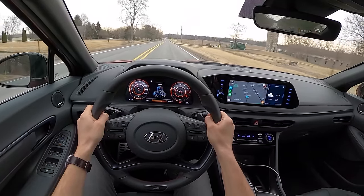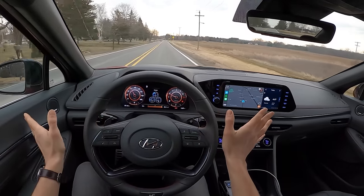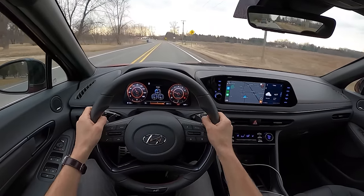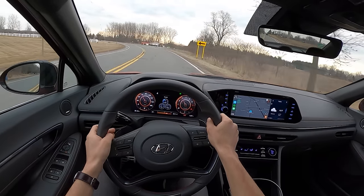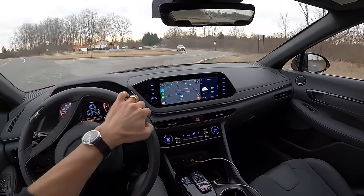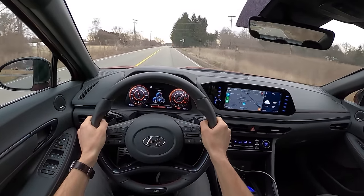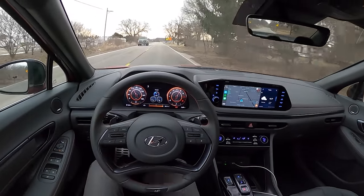I'd say that ride quality is on the stiffer side, but I think you could totally daily this, no problem. It's very daily friendly. There's no really harsh or jolting impacts. I think it feels pretty good. It's nicely tuned for the amount of handling, and it's a good ride handling balance. Engine sounds good too. Key is rattling around in there.